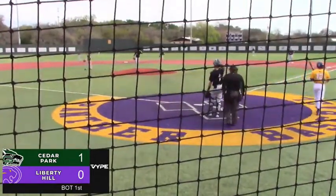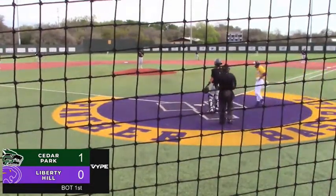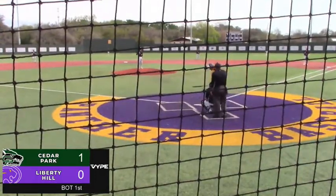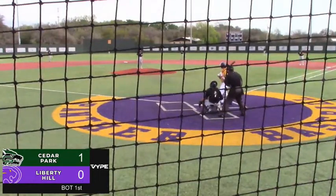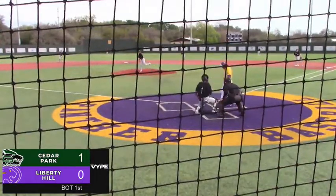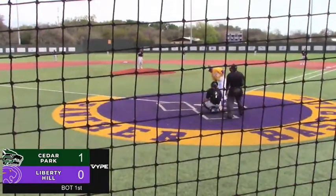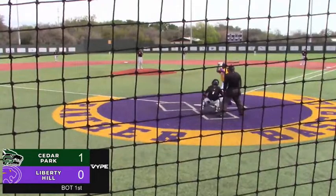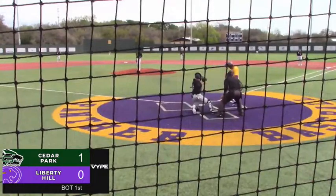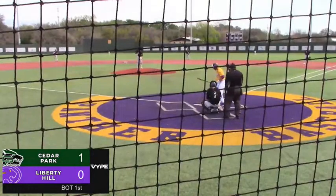It was the Timberwolves that started the game off really hot. A one-run double by Quentin Mullen, batting in that 4 spot for the Timberwolves. But we will lead it off here in the bottom of the first. Liberty Hill to bat. It's Logan Dyer, center fielder for the Panthers. Looks at a ball low there from the pitcher for the Timberwolves. That's Cade Davis, number 1 on the hill for Cedar Park. Low again here, 2-0 to the leadoff hitter for the Panthers, Logan Dyer.